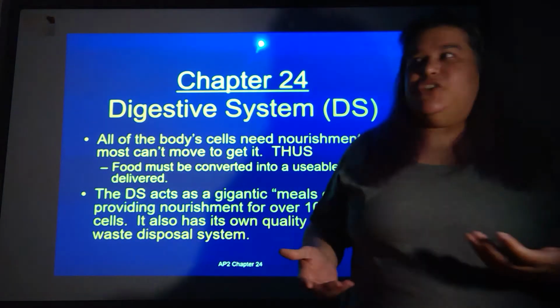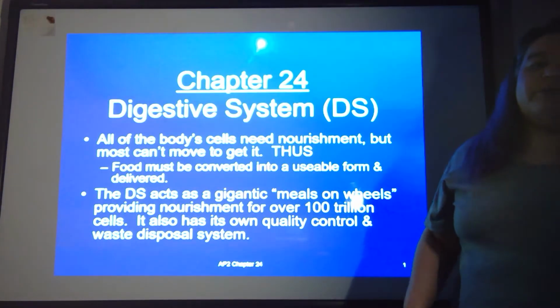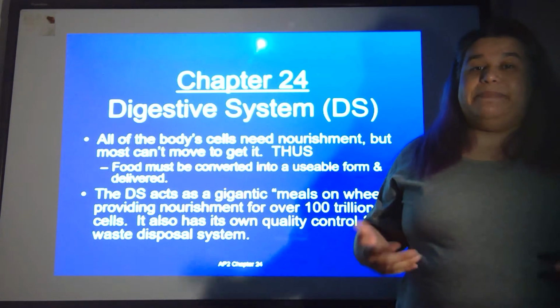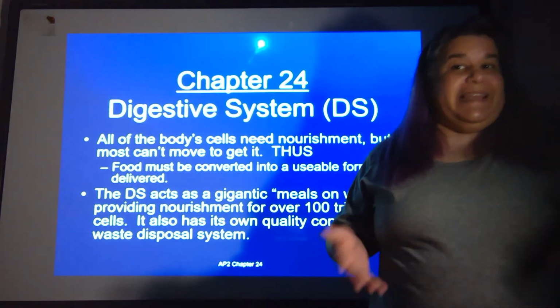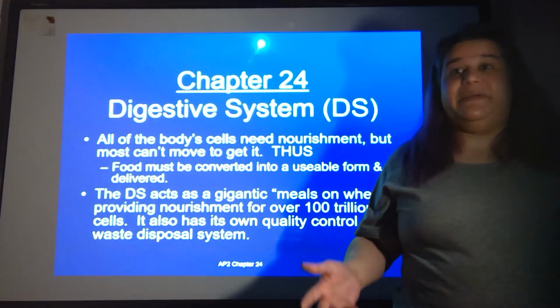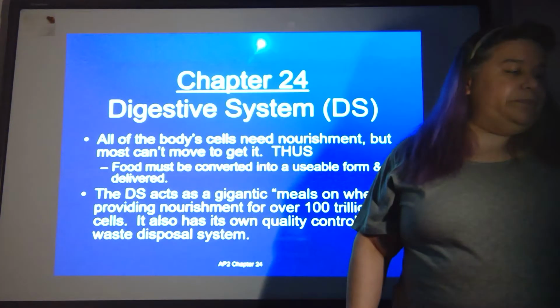So pretty much your digestive system acts like a Meals on Wheels program. It provides nourishment for over 100 trillion cells, and it basically has its own quality control. If it isn't important, it doesn't keep it. And if it doesn't keep it, it disposes of it. You defecate, you get rid of it.